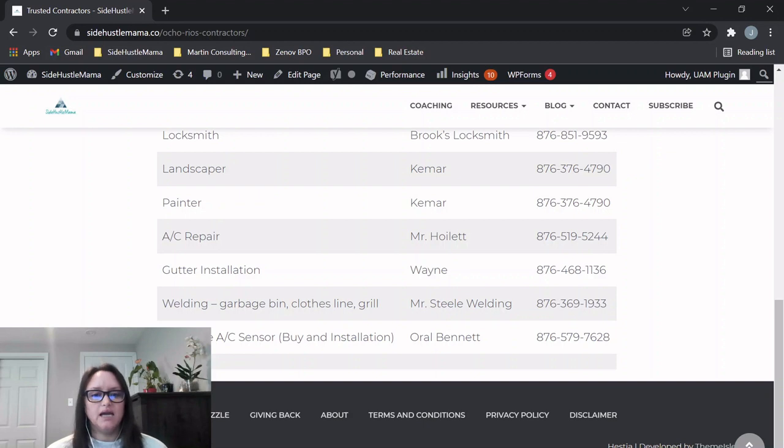So I just wanted to highlight these individuals. They are the ones I worked with when I was there in Jamaica just recently. All the other gentlemen on the list we have worked with in the past. So they all come highly recommended, and they do a really great job and good work, and their prices are very reasonable. So I hope you guys find this helpful.